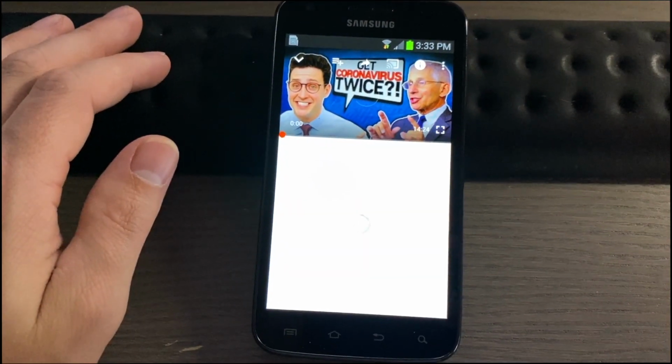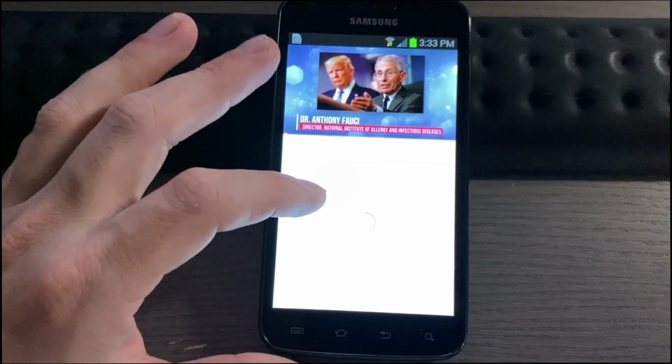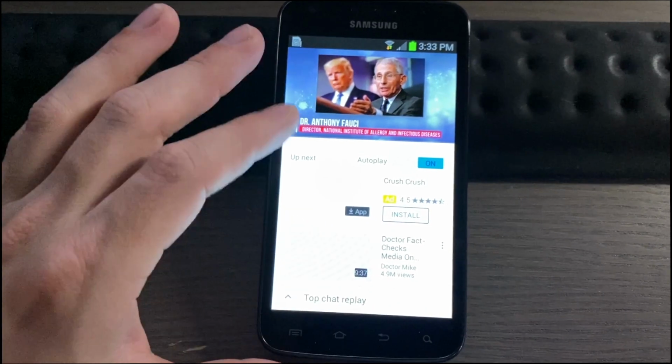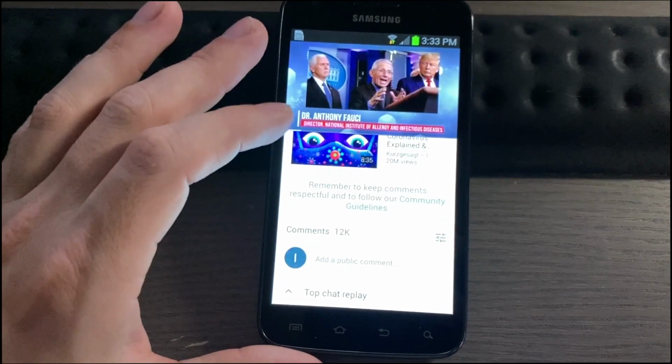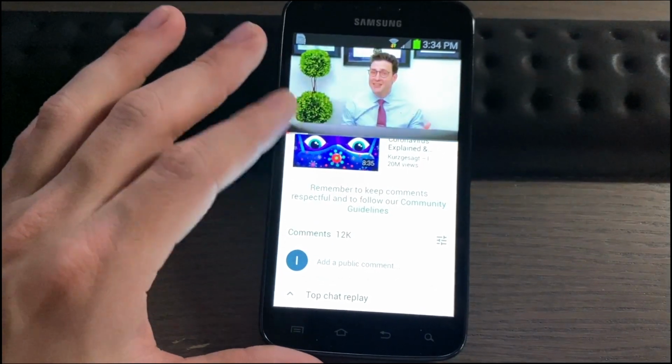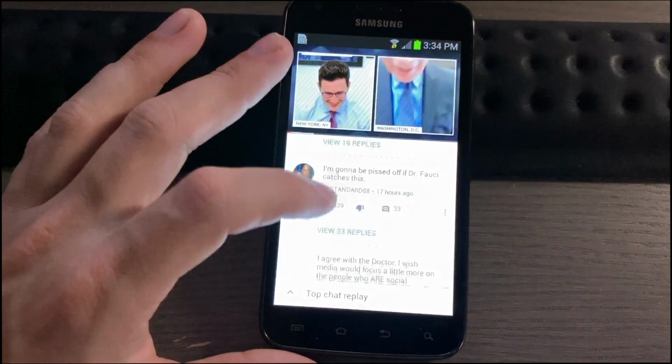Hey guys, we're incredibly lucky today to have Dr. Anthony Fauci, who's the director of the Allergy and Infectious Disease branch of the NIH. You may have seen him on stage with Trump as he's part of the coronavirus task force. He's going to be answering some of our questions today. Let's get right to it. Good morning. How are you?